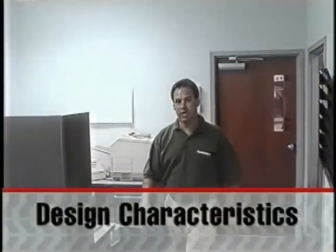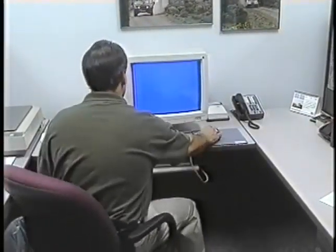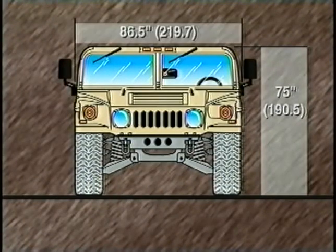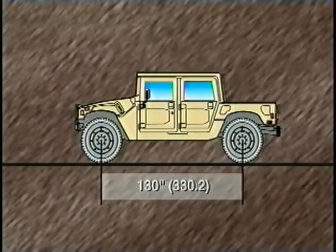We're here today at the AM General Technical Training Center. To better understand your vehicle's capabilities, let's take a look at how the Hummer was designed and why. Your Hummer has an average height of 75 inches. And body width is 86.5 inches, similar to other trucks in its class. A track width of a little over 71.5 inches with a wheelbase of 130 inches provides a stable platform, on or off-road.